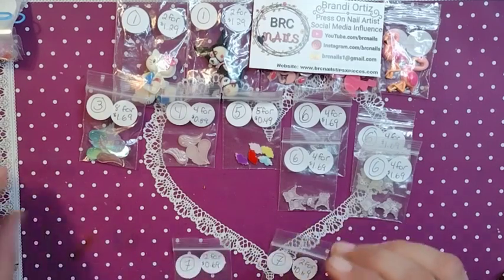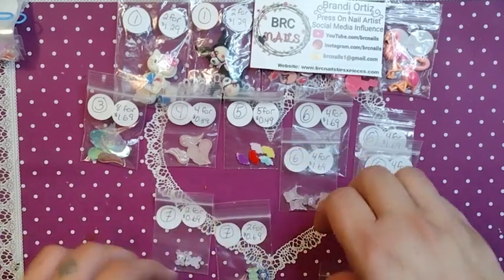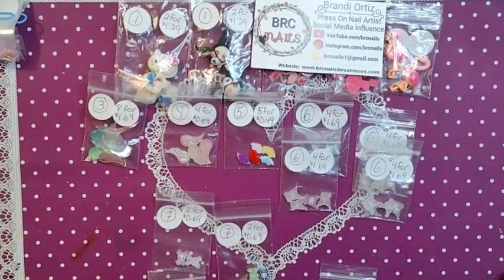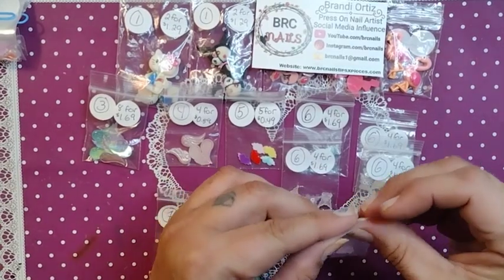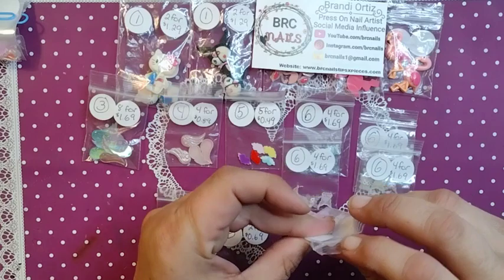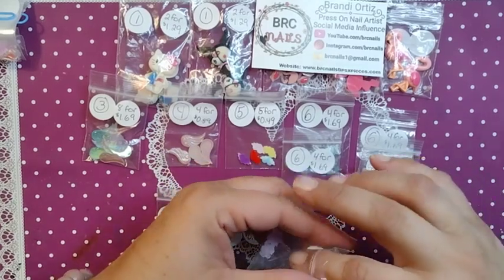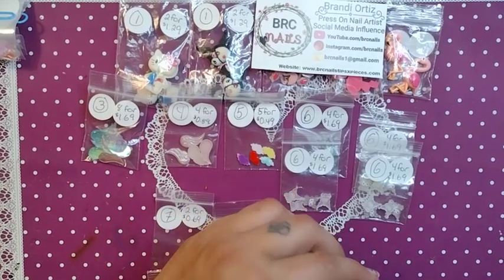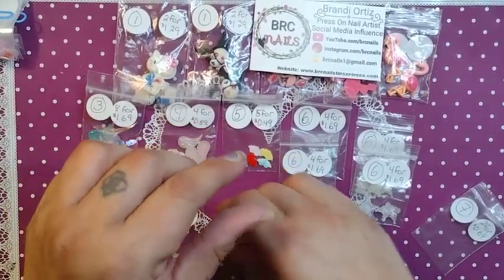So number 7, let me see how many are there. There are 4 colors for number 7, which is Forest Dolls. Oh, these are so cute. These also glow in the dark. 15 mm by 11, 2 for $1.69. More colors available. So let's open this one pouch up. These are the Forest Dolls.